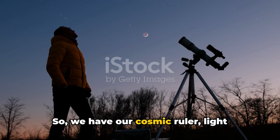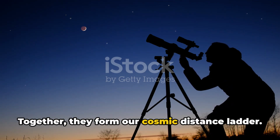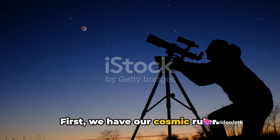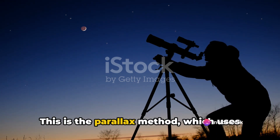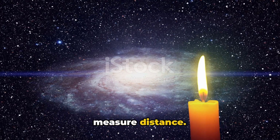So, we have our cosmic ruler, light bulbs, and Doppler effect. Together, they form our cosmic distance ladder. Let's take a moment to recap. First, we have our cosmic ruler. This is the parallax method, which uses the apparent shift of nearby stars to measure distance.